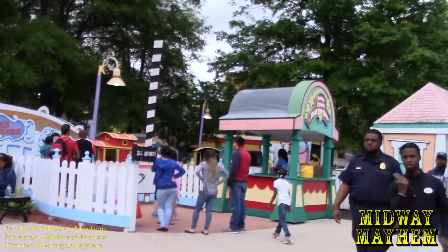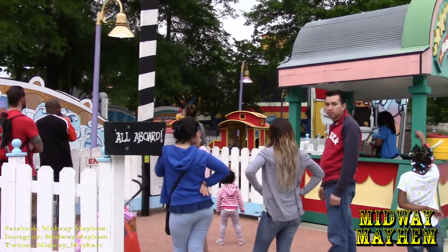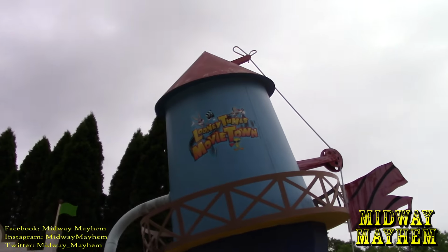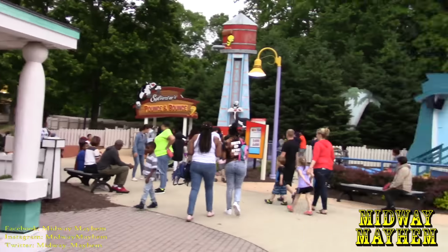Let's see what else they have. Petunia's Paradise, which is another kid's ride over here. It's a train ride. It goes round and round and round. More theming, Looney Tunes Movie Town, Granny's House, even though there's really nothing there, but anyway.